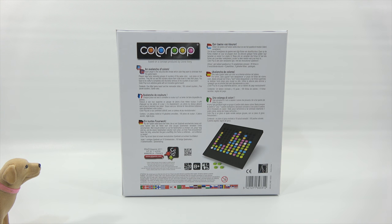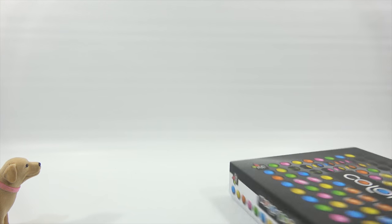Colorpop is an addictive game with an innovative game board. Interesting. So they've taken an electronic game. Well, I'm not saying they actually took an electronic game. I'm just saying it's based on the same principles. All right. Do you want to see inside the box?